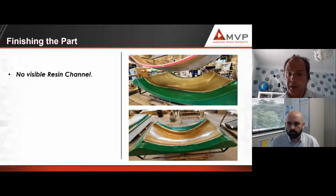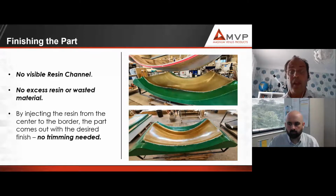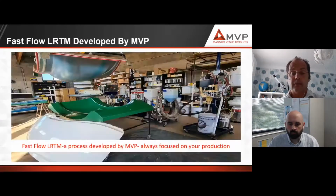Then, when we demold the part, as you can see, there is no visible resin channel, because this is flex molding and collapsible resin channel. No resin excess, nothing to clean, and no trimming needed. This is the part. You just have to grind a little gel coat of fiber that passes through, and that's it. So this is the process developed by MVP.